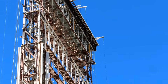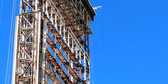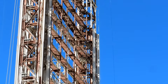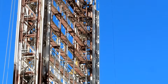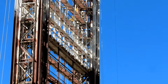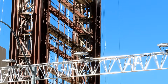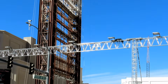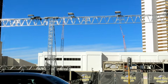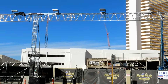You can still see all the cables coming down, where it lifts up the platforms that they use to work on it. And then if we pan to the right, you can see there's those two cranes behind the building there. That is where they're building a theater.